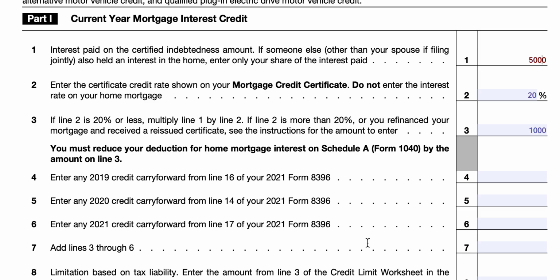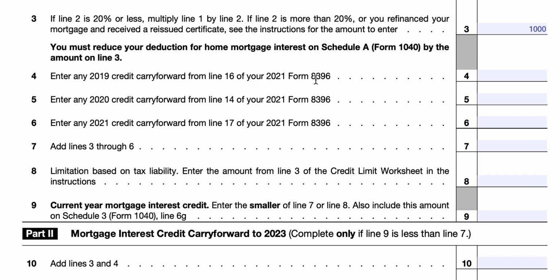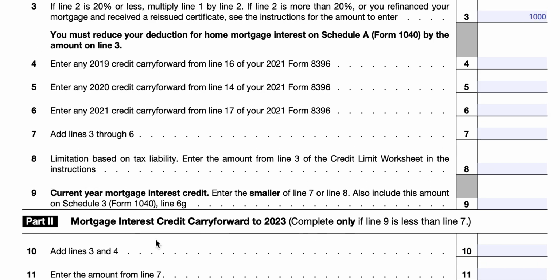In lines 4 through 6, you'll be entering previous year credit carry forwards. For the 2022 tax year, you can carry forward credits from the previous 3 tax years. That would be 2019, 2020, and 2021. They appear on different lines based on your previous year filings. So line 16 would match up with this for your 2019 tax return.